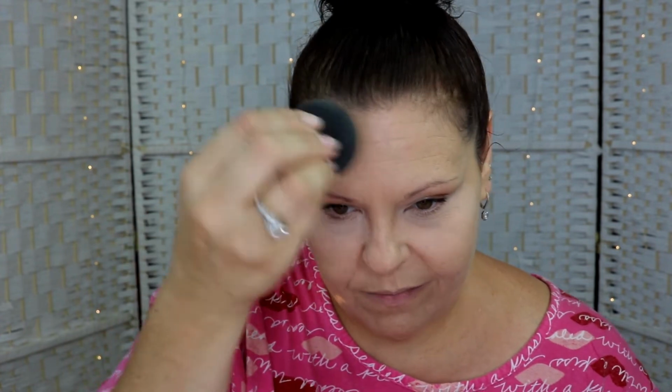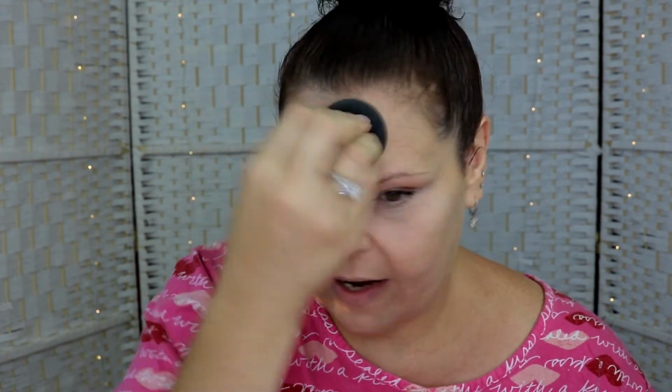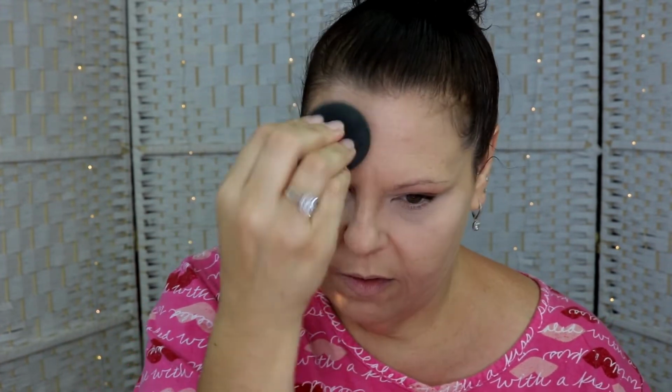For setting my face, I'm going to use this very cool Becca Hydra Mist Set and Refresh Powder. This is so cool. I got this in BoxyCharm and it feels wet going on, and it doesn't even dry down because it's not wet, it just feels wet. And it's a matte finish. It's a matte finish though.